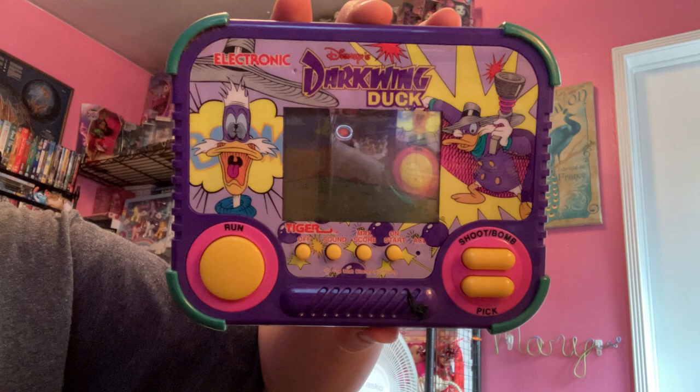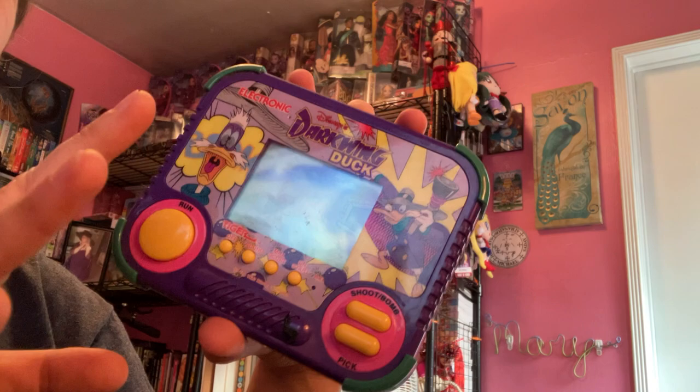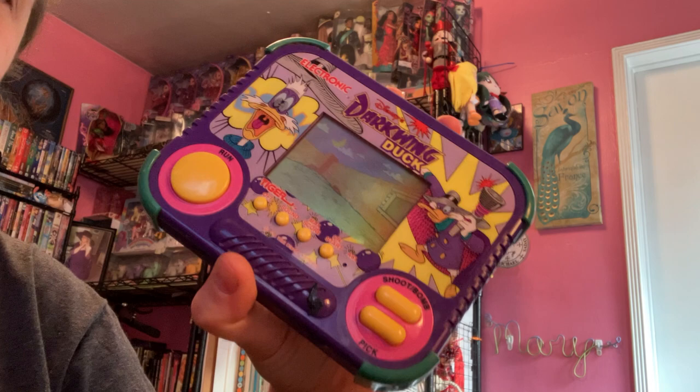And bonus points for my old Darkwing Duck electronic game. And this thing had the worst sense of turning on. You would accidentally brush the buttons and it would blast the sound across the room. You're like, oh no, I'm gonna get in trouble. But it was Darkwing, so I had to have it because Darkwing was my favorite show on Earth.